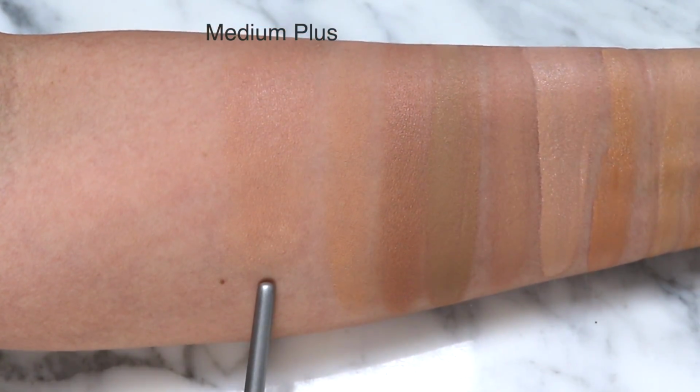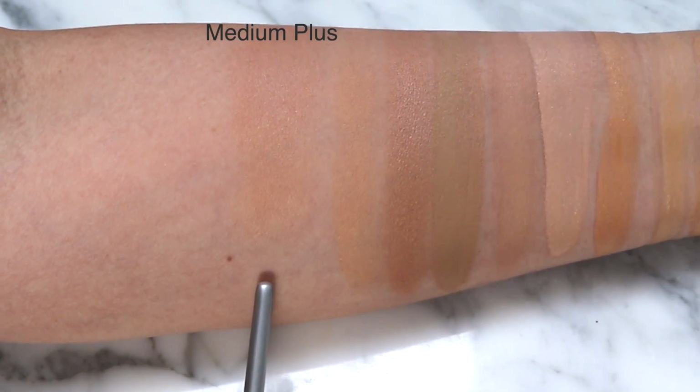So I talked about this in the Chanel video, the Water Fresh Tint. I actually have this on right now. This is in medium plus. So I do have this Get Ready With Me. At some point I'll link it whenever that goes live, but I have this on right now. I love this because it's lightweight, and in the winter when it seems counterintuitive to have lightweight makeup on, I like that. I like that we've got cozy cashmere sweaters on and then fresh skin.